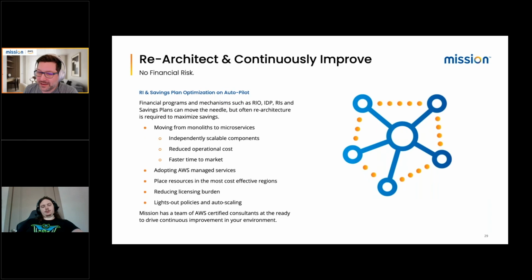Okay. So let's also talk about re-architecture. We did mention that you can go through all these other kinds of programs where we're effectively using financial mechanisms, things like commitments, things like discounts that we can provide you from an instant discount program, your traditional kind of cost optimization without touching the workload. Another area you can really use to maximize your savings is to re-architect where it makes sense.